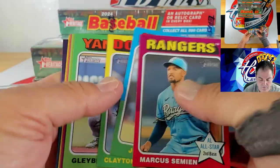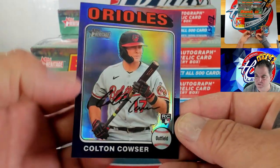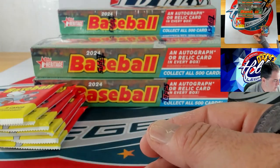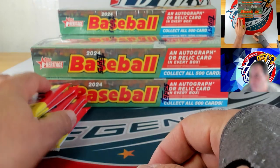Wow, another good one. This hot box was pretty hot. Colton Cowser on the purple. Another guy that started. I was looking at the Orioles box score yesterday, and like everybody in their lineup.